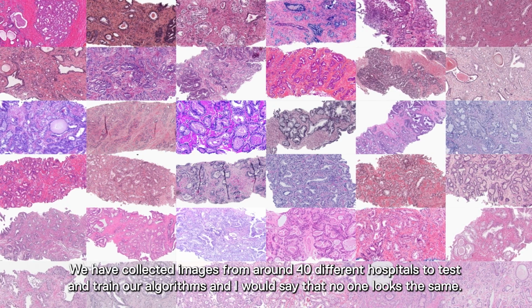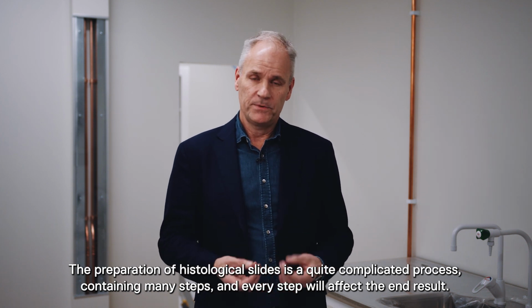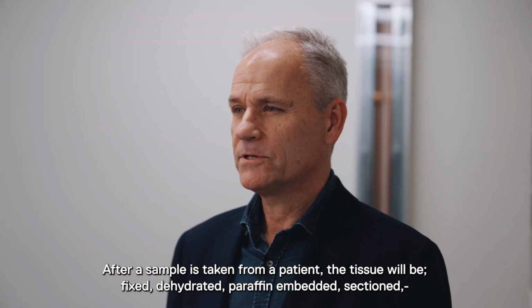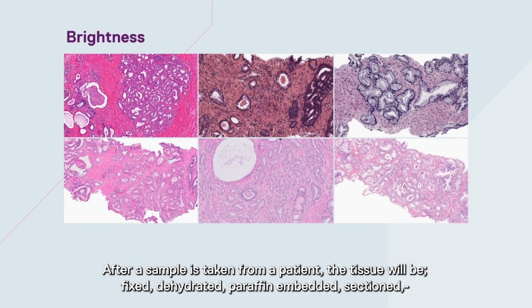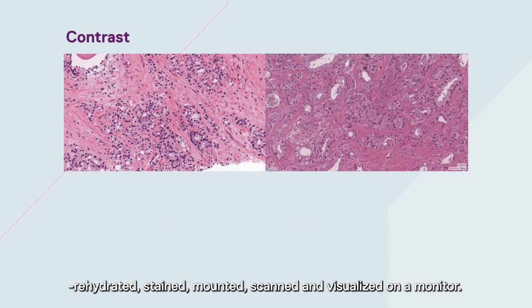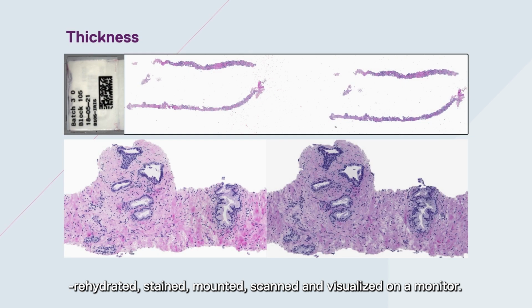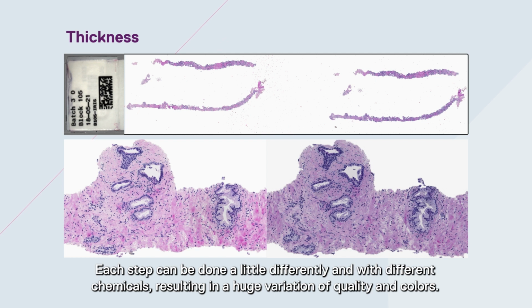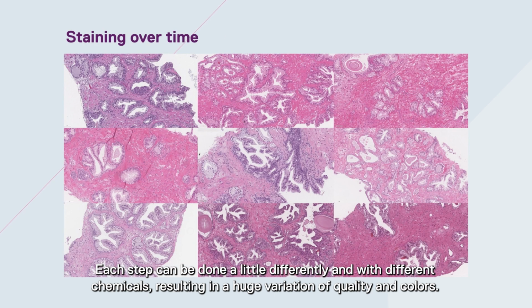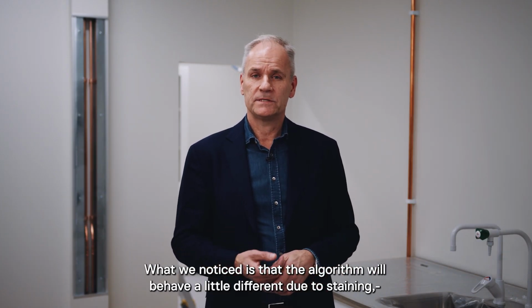The preparation of a histological slide is a quite complicated process, and every step will affect the end result. After a sample is taken from the patient, the tissue will be fixed, dehydrated, embedded, sectioned, rehydrated, stained, mounted, scanned, and visualized on a monitor. Each step can be done a little different with different chemicals, resulting in a huge variation in quality and color. We have noticed that our algorithm will behave a little bit different due to the stainings.